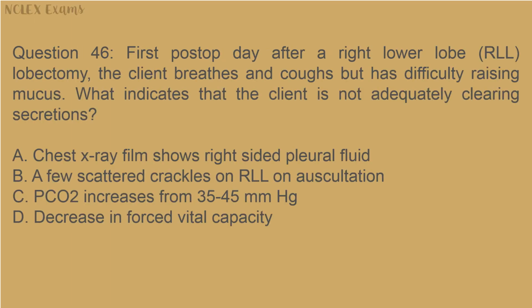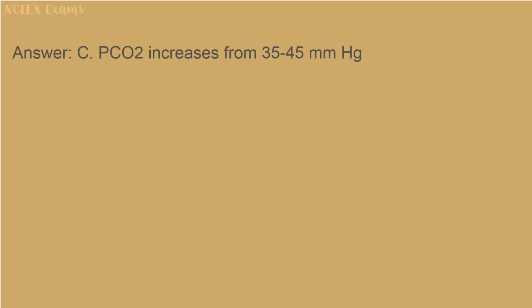Question 46. First post-op day after a right lower lobectomy, the client breathes and coughs but has difficulty raising mucus. What indicates that the client is not adequately clearing secretions? A. Chest X-ray film shows right-sided pleural fluid. B. A few scattered crackles on RLL on auscultation. C. PaCO2 increases from 35 to 45 mm Hg. D. Decrease in forced vital capacity. Answer: C. PaCO2 increases from 35 to 45 mm Hg.